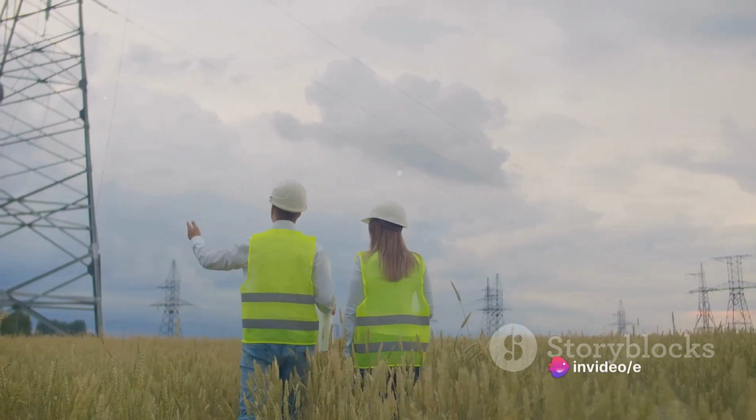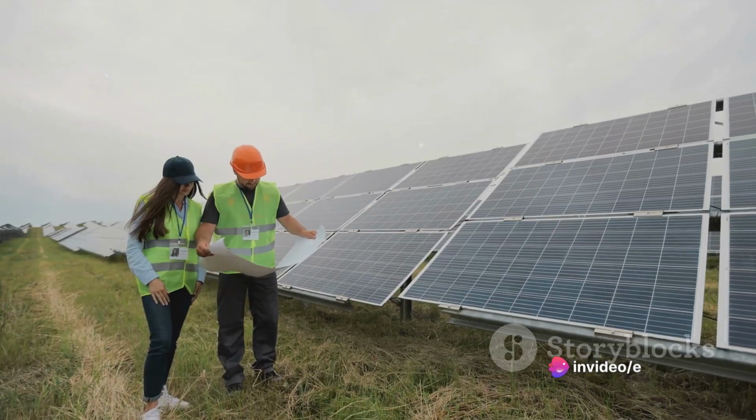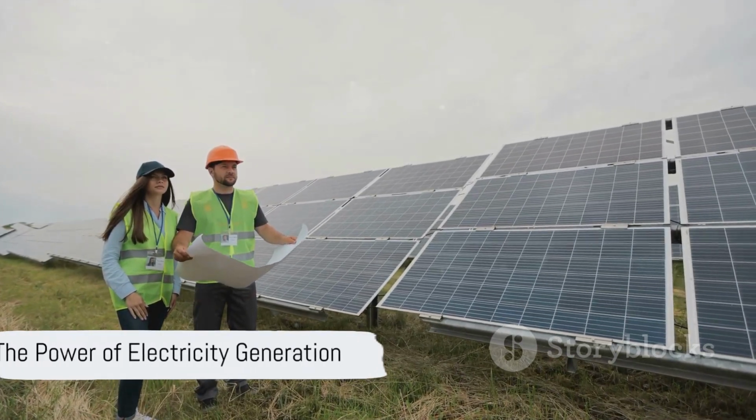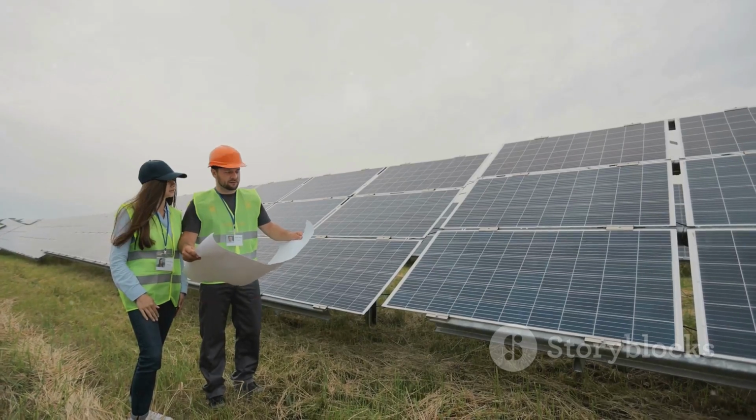So, the next time you flip on a light switch or charge your phone, remember the complex processes and trade-offs that bring that electricity to you, and consider how our choices about electricity generation can shape not only our lives, but also the future of our planet.